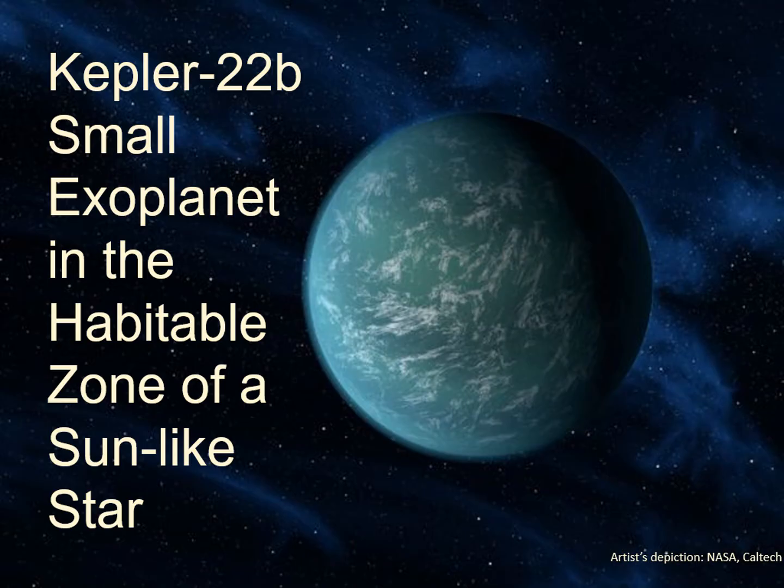In 2011, Kepler 22b became the first planet confirmed in the habitable zone of a Sun-like star. The planet is 2.4 times the radius of Earth. When it was confirmed as a planet, it was also the smallest found in such an orbit.